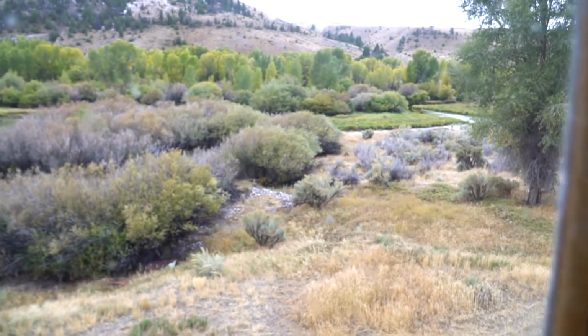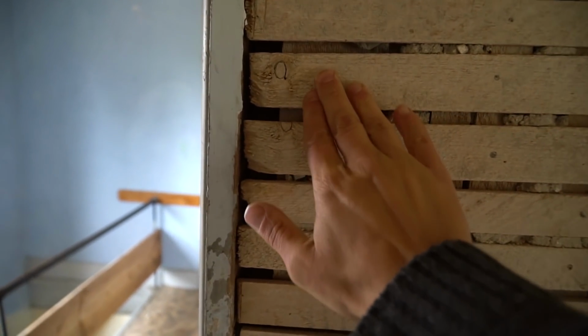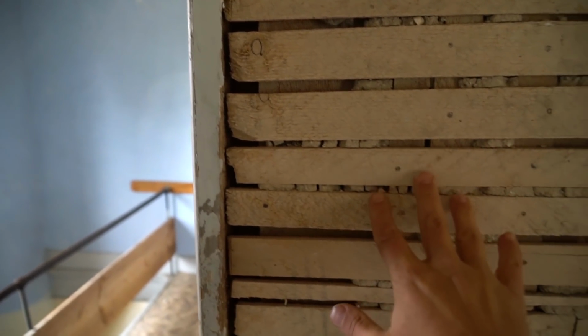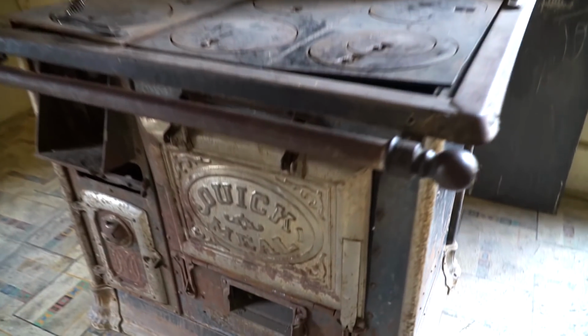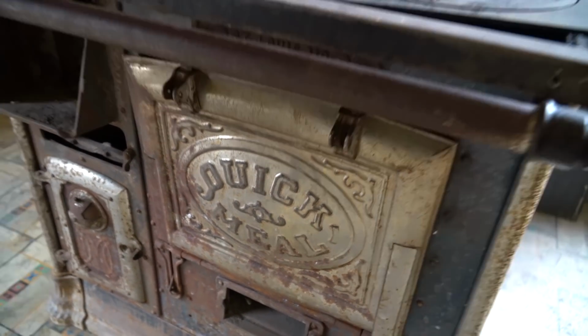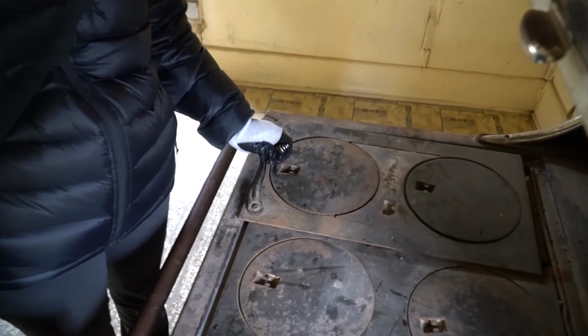Next view of the creek. Inside these walls, just hundreds of these tiny little pieces of wood. That's how they used to do it for drywall. They put plaster on top of it. You see what it says down there? Quick meal. Wow, look at that stove. Pretty cool.